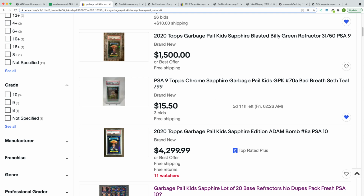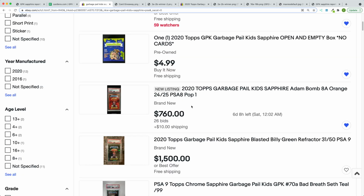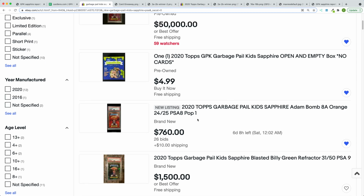So it's really interesting to see how this auction shakes out versus the average teal card for that card, because I'm interested in the difference between a graded card and a raw card for GPK Sapphire, to see that percentage play out. And then, as you can see, a handful of other PSA graded cards, including this Atom Bomb, which is a PSA 8, up for auction right now.